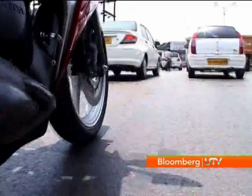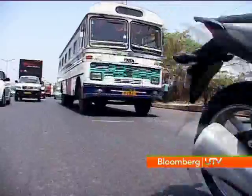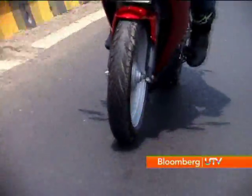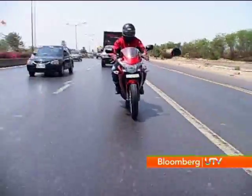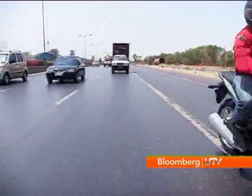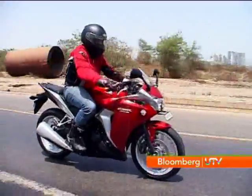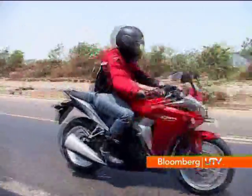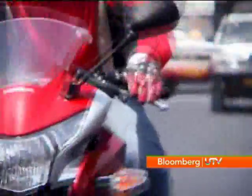Crawling in traffic, the CBR really felt quite at ease. It didn't have to be kept on the boil. Instead, I found myself shifting up a gear or two on the slick 6-speed gearbox and let the torque take care of the rest. The crisp light action of the clutch didn't put any strain either. The action though starts once you get into the mid-range.